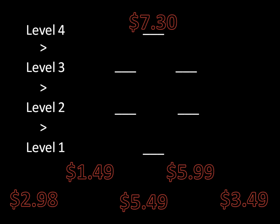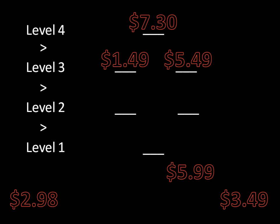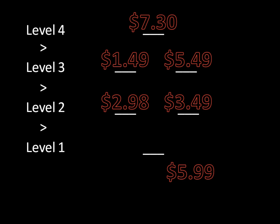Perhaps a better way of tackling the problem is by asking ourselves, what is the most we can make level 3 without having it be greater than level 4? And with a little bit of finagling, we can arrive at $3.49 and $1.49, which total to $6.98. We can then repeat this logic and ask ourselves what is the most we can put on level 2 without making level 2 greater than $6.98. And the answer to that is $2.98 plus $3.49, or $6.47. The $5.99 then nicely slides in there, and we've won the game.